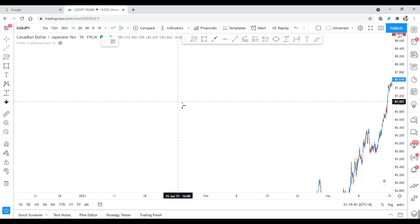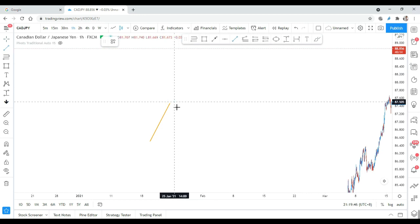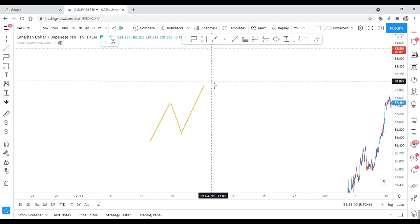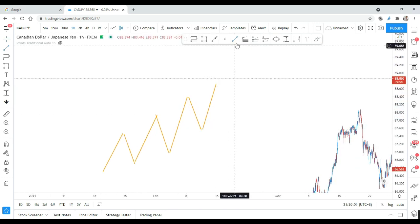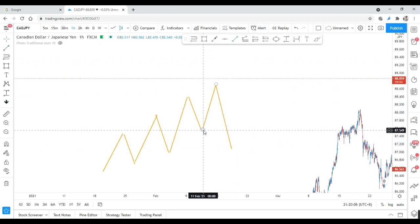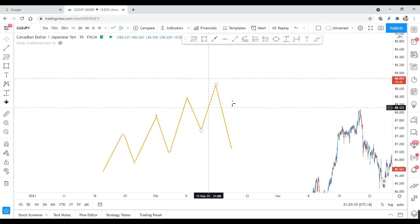You need to find something like this. Yes, QML, everyone knows. Higher high, higher low, higher high, and then higher low, and then higher high again, and then higher low. Then what happens is that price goes back up and then drops. This is the kind of setup that you should be looking at. Of course, I have a reason why you should be looking at this.